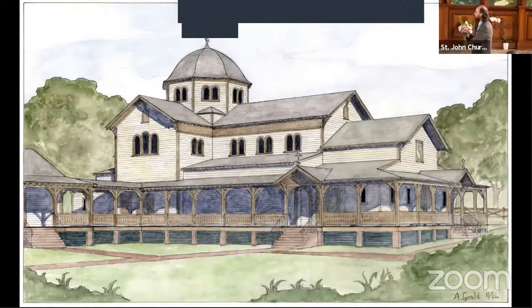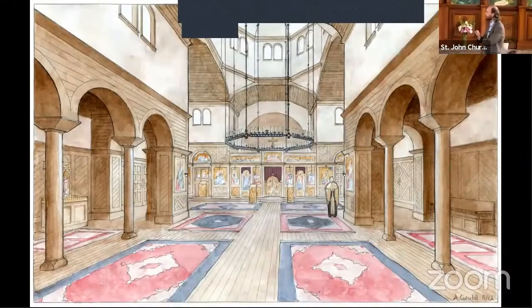So I came up with this idea: what would it look like if you built a Byzantine church in the manner of construction that was common in late 19th century America for Victorian wood construction? These are my renderings of what it would look like. You can see in the ancient Byzantine churches made of masonry, they would panel the lower parts of the walls in marble. So here, doing it in wood, I have the lower parts of the walls paneled in yellow pine.